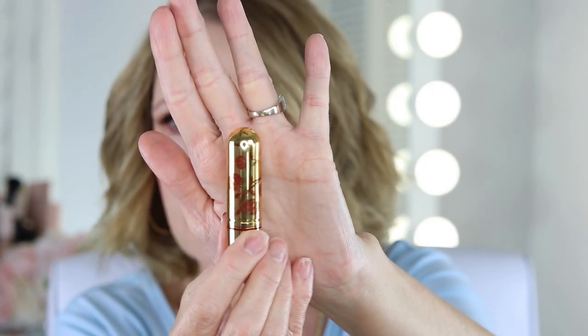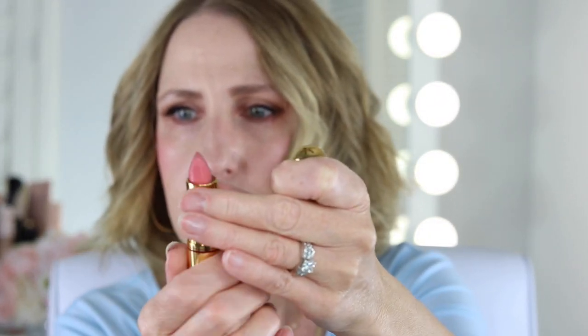This is in the color Portrait Pink. Look at the little tube here. I just love it. It's plastic. I love the way the bullet is shaped too. Oh my God, I love it. Really nice, feels comfortable on my lips, does not feel drying. Remember I was trying that Lisa Eldridge lipstick and I felt like it was drying? This is not like that. I would say this is really close to Charlotte Tilbury. So if you like Charlotte Tilbury, I think you're going to like it. Okay, really, really nice.